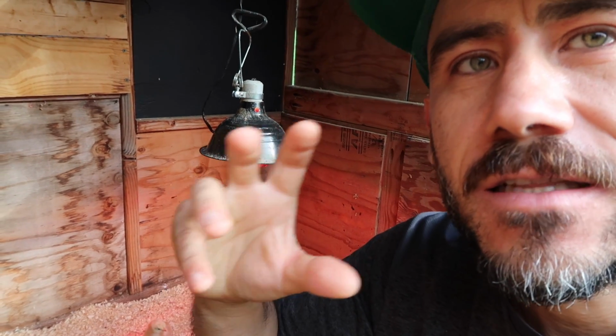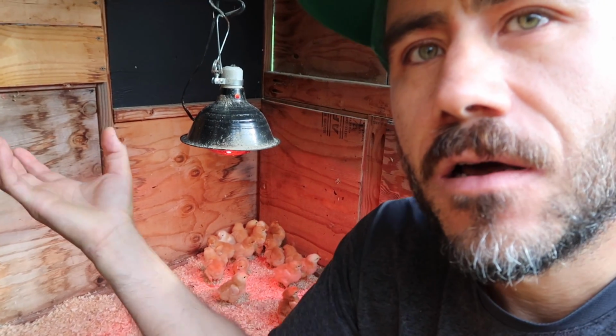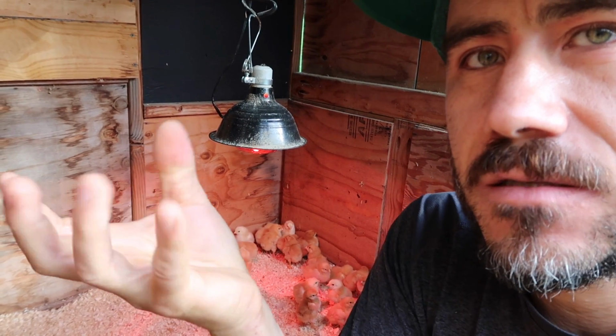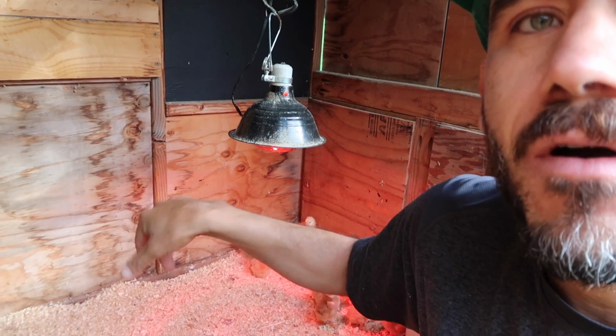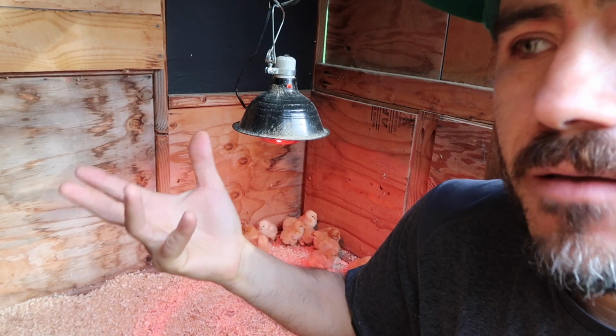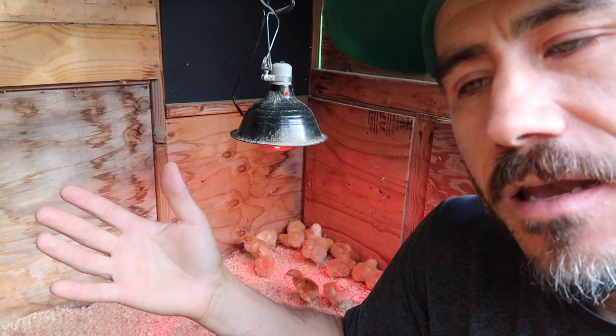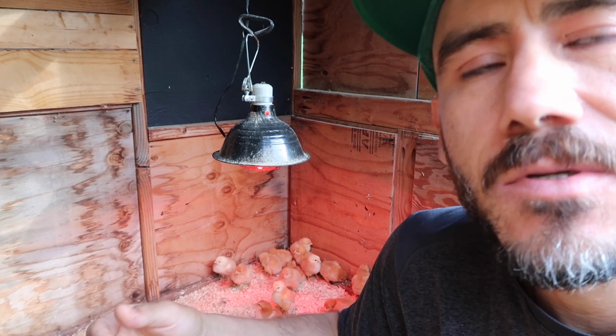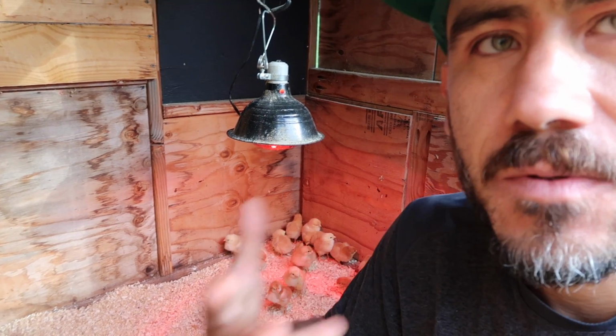So when the chickens are too cold, they will huddle right directly underneath the heat lamp. But when they're too hot, they know to spread out. So when I walked in this morning, they were spread out. So that means maybe they are too hot. So I raised up the heat lamp and I'll probably just end up turning it off during the day because it's been so hot.